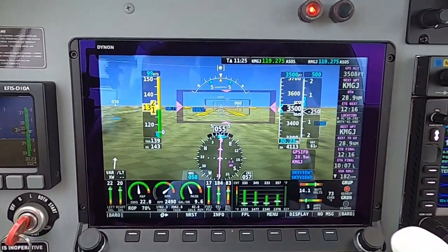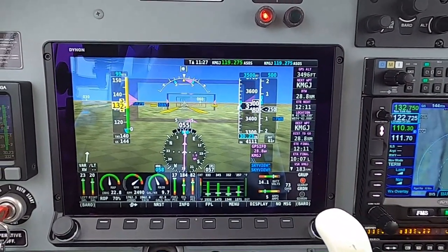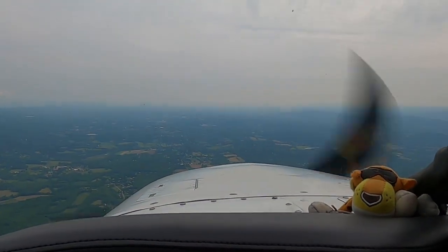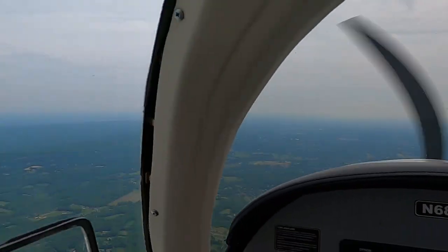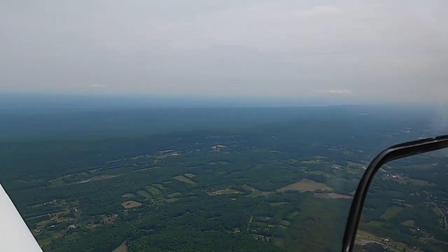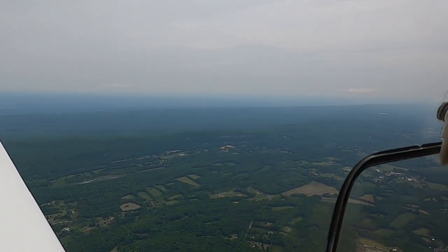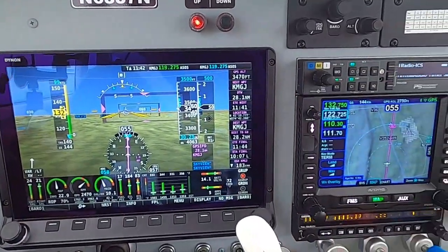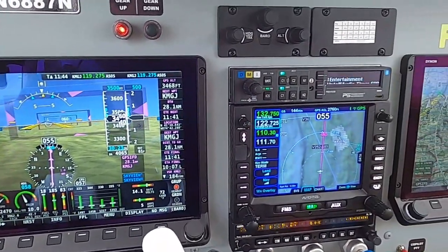Everything else is looking pretty good out here. Actually, I should put a little more fuel in there. But that's my view right here, and my view off to the left, and that's out towards Pennsylvania. So pretty good stuff. The Dynon system is flying amazing. I love it. No regrets.